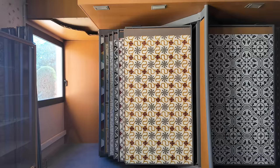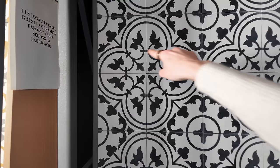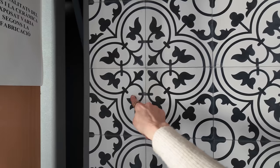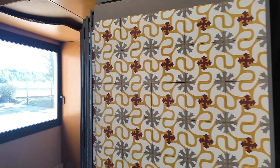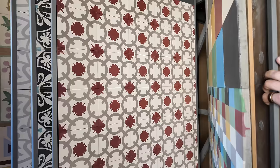What I really love is that they've actually put the whole tile pattern onto a board, and in many cases that is critical because actually a pattern can consist of four tiles rather than just one, and these really demonstrate that nicely. So you can see your central point here and then the four tiles around it. And I love this sort of cataloguing for your home.